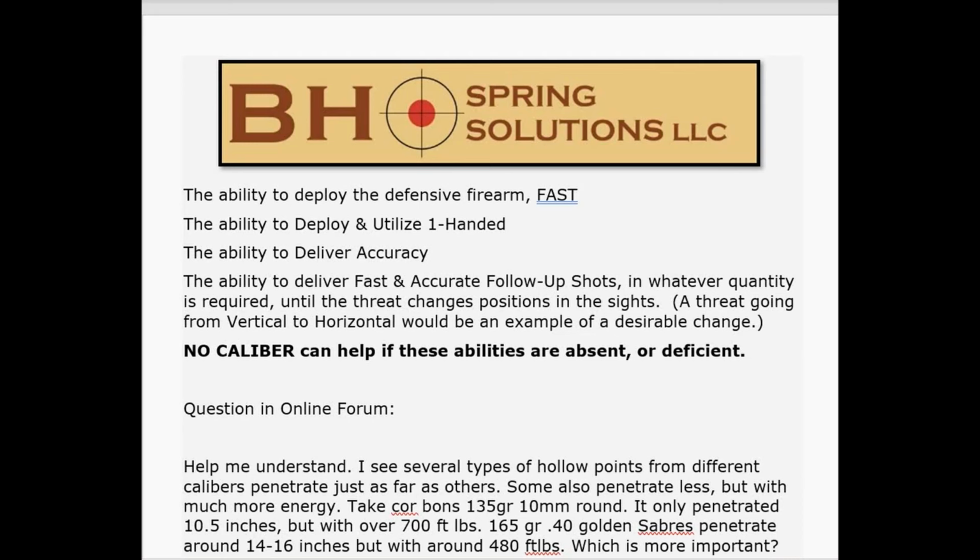So you take a look at the importance of these abilities: deholstering practice, dry firing practice, analyzing your defensive strategies, how you carry. Can I deploy one-handed?